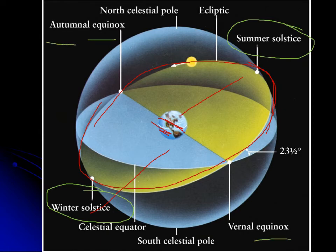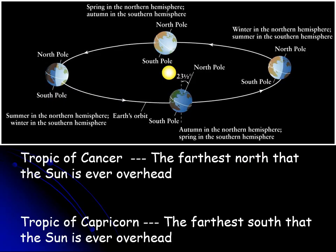The autumnal equinox happens in September, when the sun is directly over the Earth's equator, on the celestial equator. The vernal equinox, in the spring, occurs in March. And so this gives rise to what's going on here. But wait a minute. Is the sun really moving? No. It's really Earth that's moving.